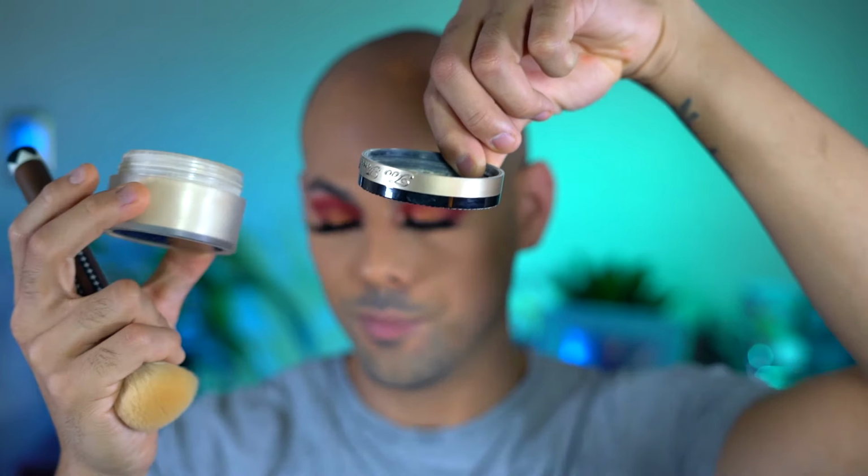And then today for baking, I used the Too Faced Born This Way Ethereal Loose Setting Powder, which is this one. Comes in this packaging. And I like it because it's a very lightweight powder and it comes in multiple shades, so it's very inclusive.